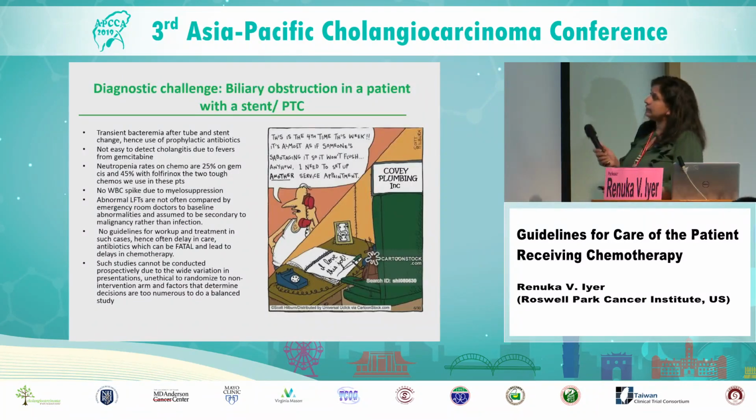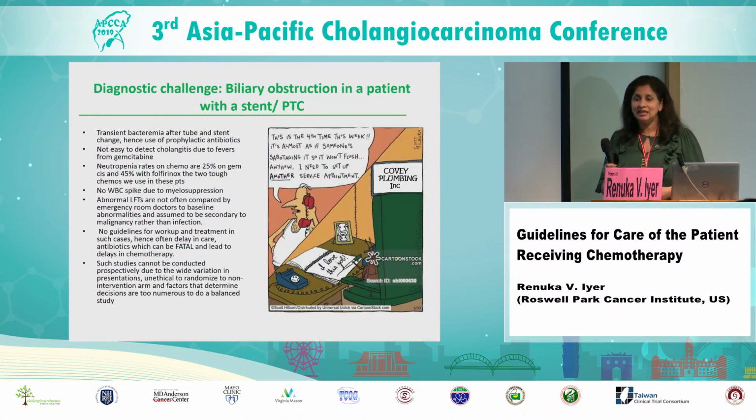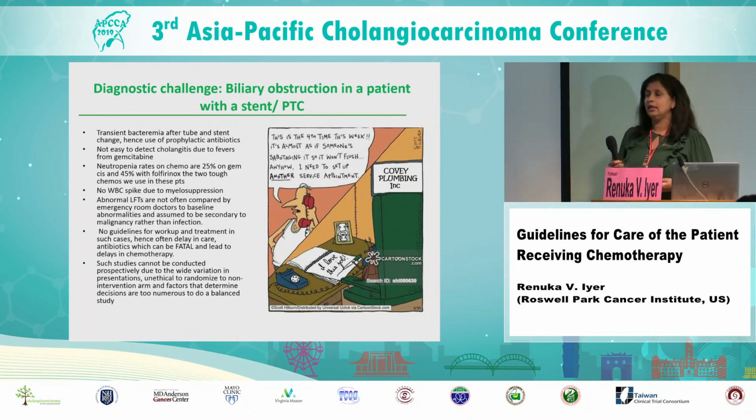And so it's tough sometimes, because these patients don't have a high white cell count because they're on chemo. These patients already have abnormal liver functions, so somebody who doesn't know the patient's old labs, and they go to a different hospital, they're on vacation or something, then they think, oh, the bilirubin must be high because they have cholangiocarcinoma. Then you have to say, no, he's on chemo. His bilirubin was 1 yesterday, and now it's 5, so that's a problem. That's not supposed to be there. So that's very much hard.